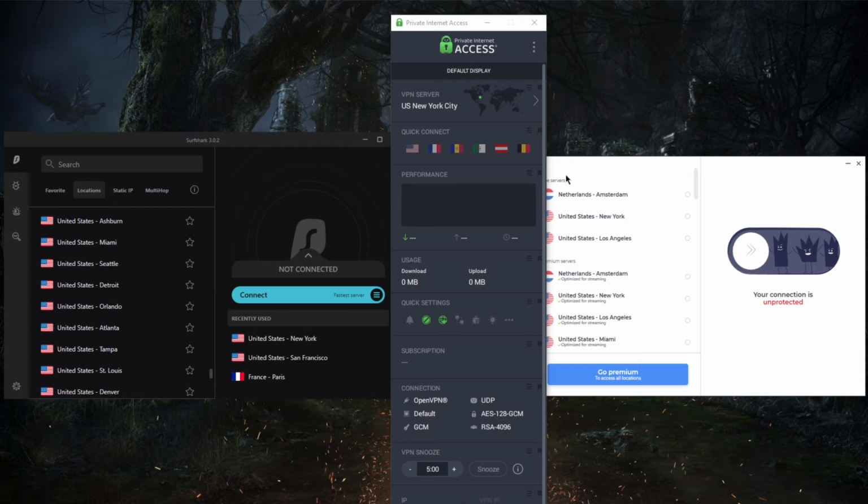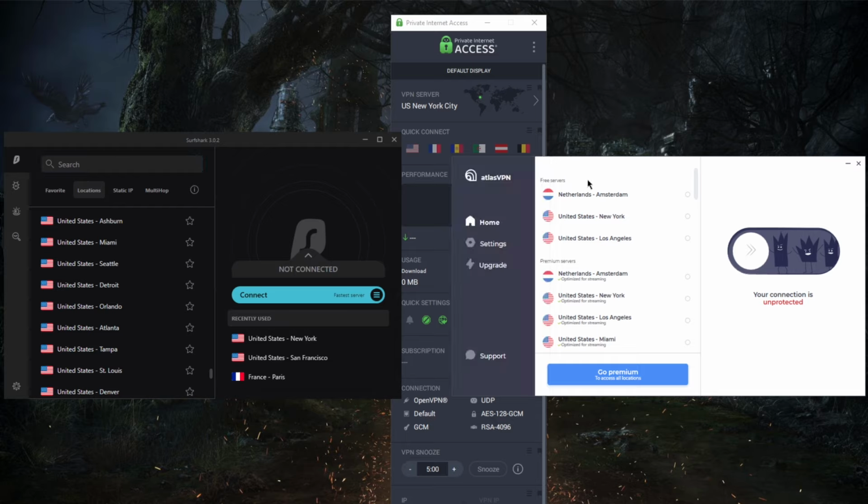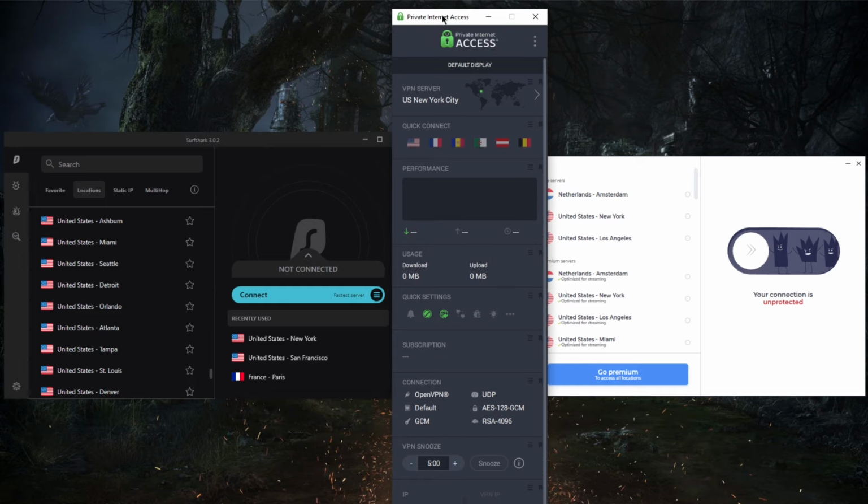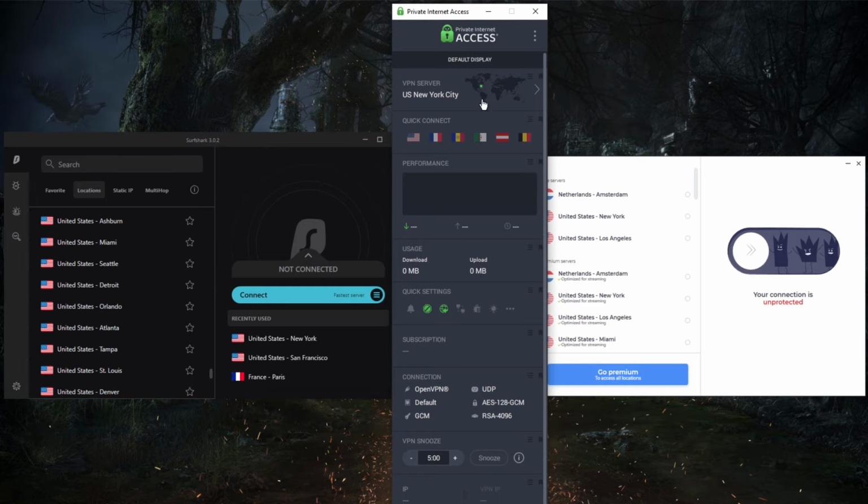So, these VPNs right here, we've got Atlas VPN, Private Internet Access, and Surfshark. They're some of the rare VPNs that allow for a big number of devices to be secured with just one subscription without having to use a router. Specifically Surfshark and Atlas VPN allow for pretty much an unlimited number of devices to be secured. Private Internet Access comes with more customization and more features, of course, but it still allows for 10 devices, which is quite a bit above the industry average.